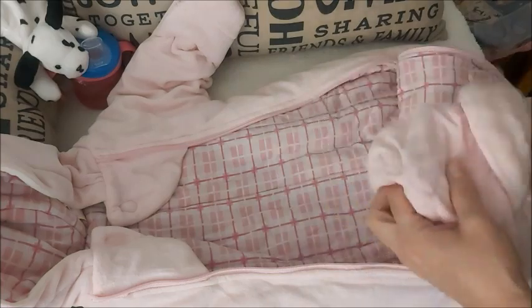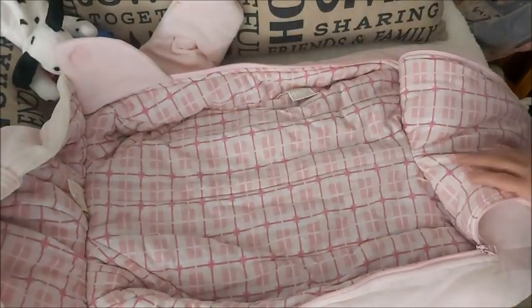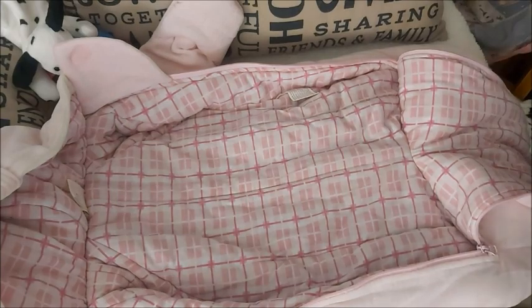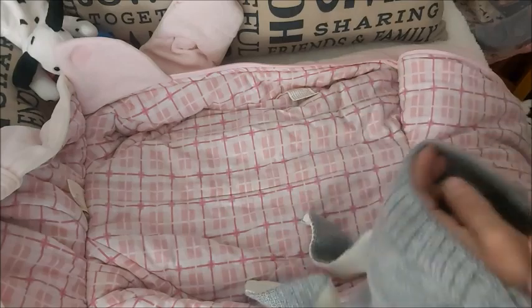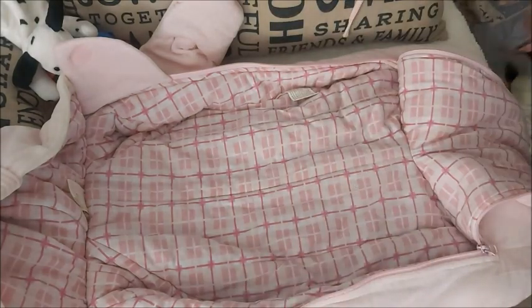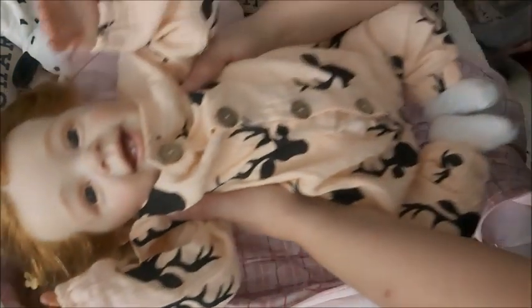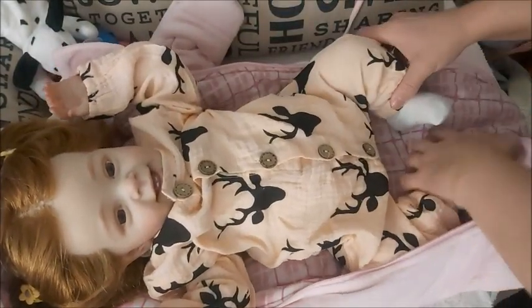Oh, there's a hat inside. I did have this bunny hat too, but this one, well, we'll see how her ponytails are, because her ponytails might have just too much hair. She's cute. Oh yeah, this will fit her.